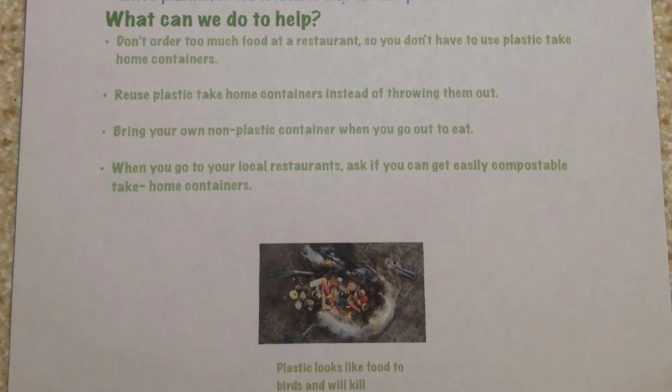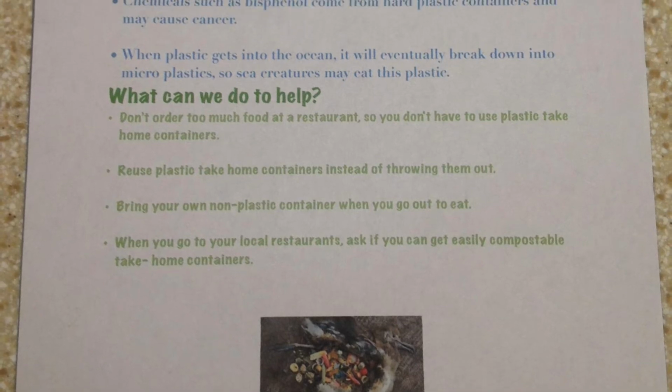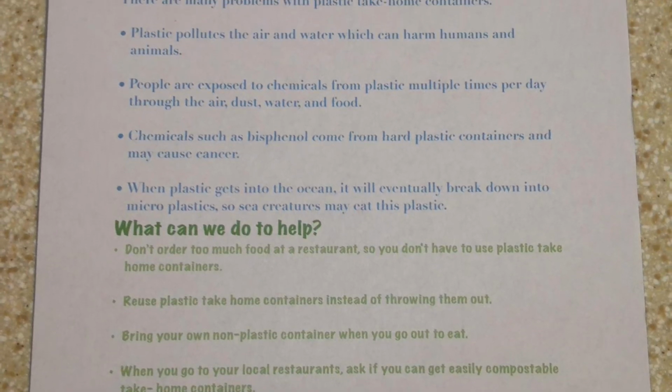Did you know that plastic pollutes the air and water which can harm humans and animals? People are exposed to chemicals from the plastic take-home containers. Chemicals such as bisphenol come from hard plastic containers and may cause cancer.